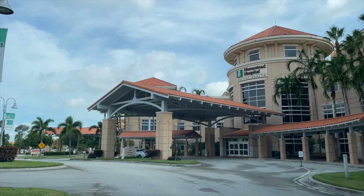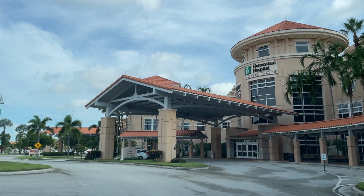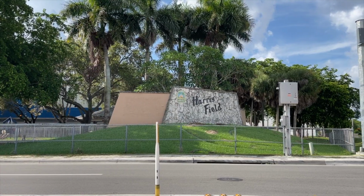But if you didn't need to go anywhere, you have pretty much everything you need right here in Homestead. We mentioned the shopping, the gyms, and a few of the sites, but you also have your parks, your schools, your housing, a lot of which is new construction, and your essentials like your public transportation and your Baptist Hospital, one of the most trusted hospitals here in South Florida. So to name a few of the parks, we have Harris Field Park, J.D. Redd Park, and James Archer Smith Park.